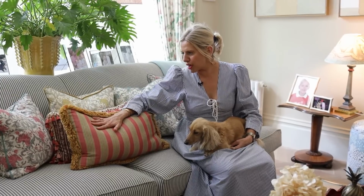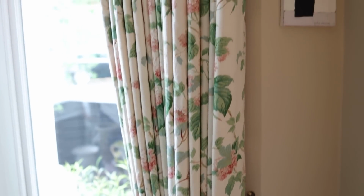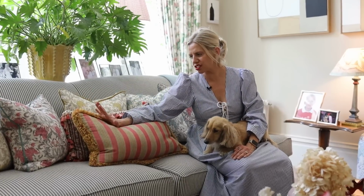So again, I've got a stripe here, but also I like mixing different size prints. So if you have a large print on, say, your drapes, you could do a much smaller print on cushions. So yes, it is instinctual, but I wouldn't go for, say, two same size, really similar prints. I like to mix them, and that really helps with a sense of layering in a room. But yeah, you'll see a lot of stripe and floral, because you just can't really go wrong.